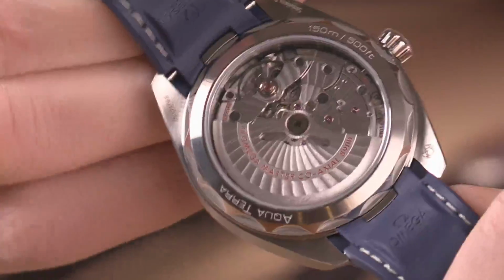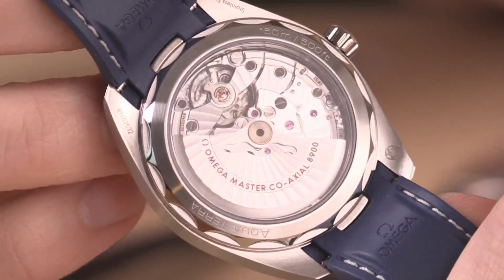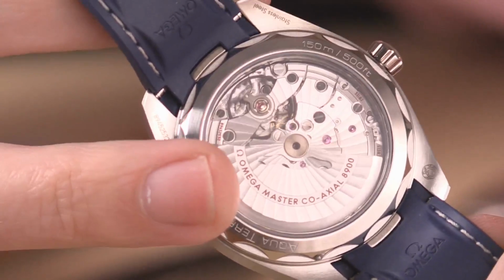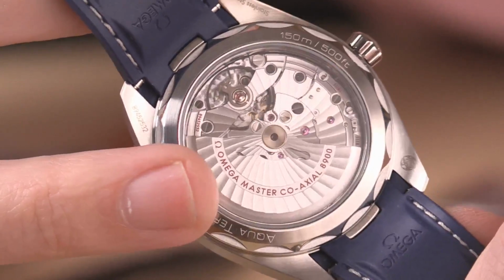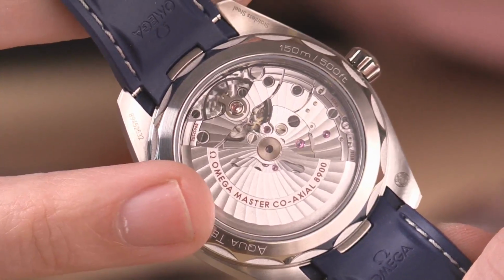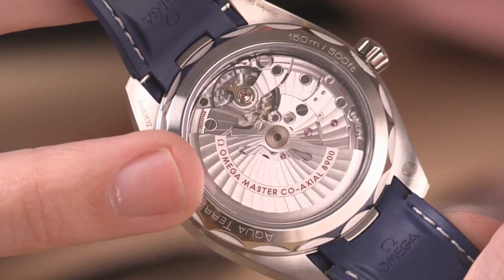Turn it all over and you can see Omega caliber 8900. Now, this is a master chronometer. What does that mean? It means the METAS standard set by the Swiss Federal Institute of Metrology and researched in coordination with Omega is applied. So rather than a bare movement test in 5 positions, the watch is tested for chronometric precision to the COSC standards in 6 positions rather than 5, and is a fully cased up watch rather than a bare movement.